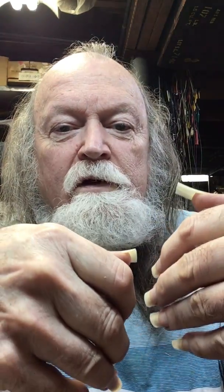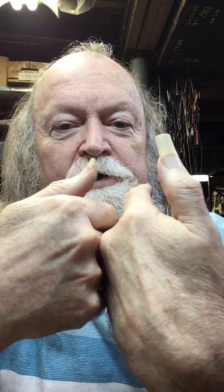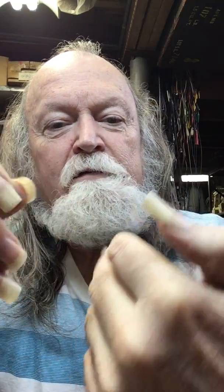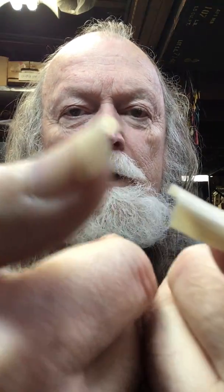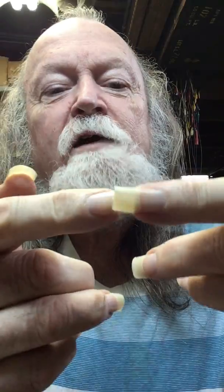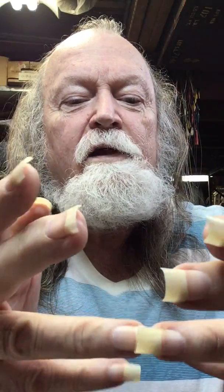One thing about this shape is that it's really easy to keep them clean. Because they hang out so far, you don't really get dirt accumulating under them. But if something should happen to get lodged under, you can just go with the opposite hand and do this sort of a wiping action. And they're self-cleaning. You can just do this and you're done.